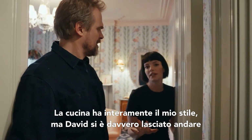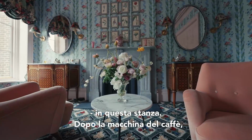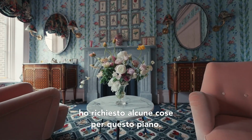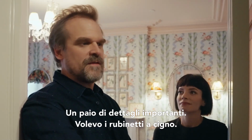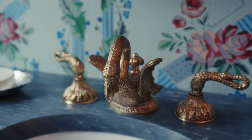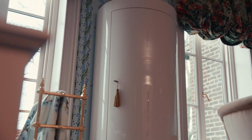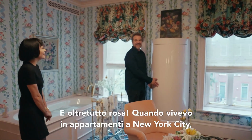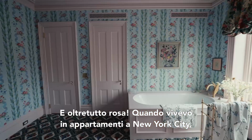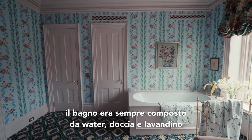The kitchen was really all me, but David really let himself go in this room. Sure, when I say that, I just had coffee stations. I did demand certain things on this floor, just a couple necessary items, and I said I need swan taps. And I also wanted a fridge from outer space. And I got everything I wanted. In pink, no less.